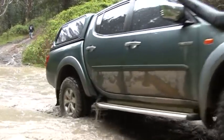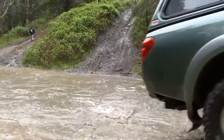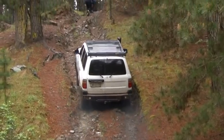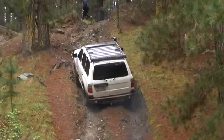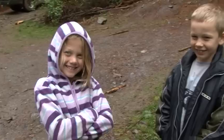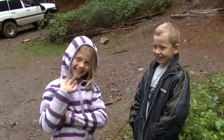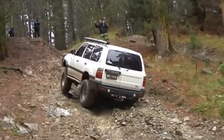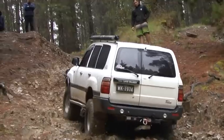Like most hills in the bush, there is usually a few ways up. The easy way and the hard way. And it wouldn't be a four-wheel drive trip if a few of the group didn't have a go at the hard way. And this is a good spot to get out and have a look. Warren is now having a second attempt at the hill and is having about as much success as the first time.